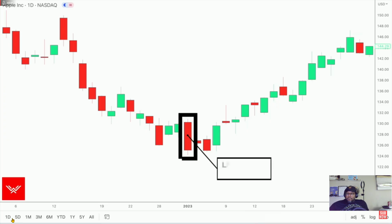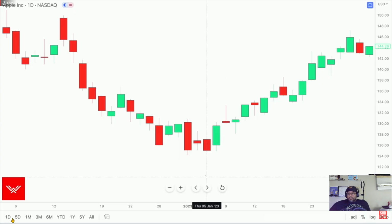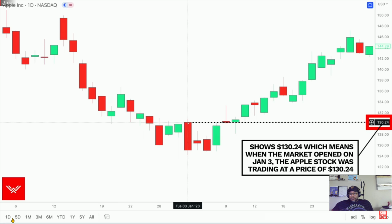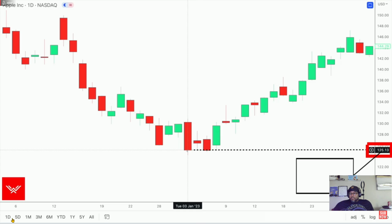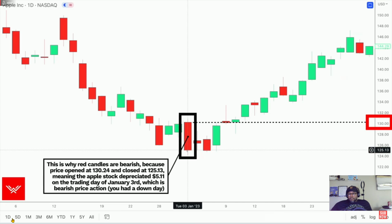So let's say you want to know the price of this red candle here. Remember, red candlesticks open above at the top of the rectangle here and close below at the bottom of the rectangle here. For the opening price of January 3rd, place your mouse at the top of the rectangle and it shows $130.24. For the closing price of January 3rd, place your mouse at the bottom of the rectangle and it shows $125.13. This is why red candlesticks are bearish, because price opened at $130.24 and closed at $125.13, meaning the Apple stock depreciated by $5.11 on January 3rd, which is bearish price action.